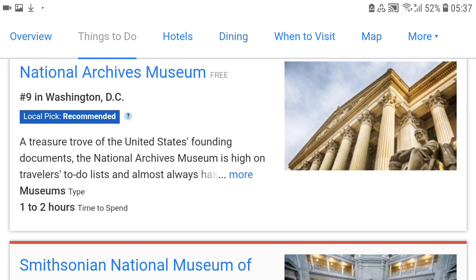The National Archives Museum, this is also very interesting. It's got some of the original documents, such as the Constitution and the Declaration of Independence. I also would recommend to go, say, early-ish and try to go in the off-season, because it can be quite busy. Just think about it this way. You're dealing with a bottleneck because you've got one document and a whole lot of people that want to see it.